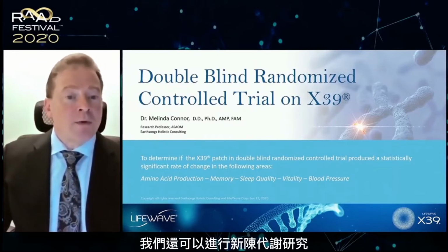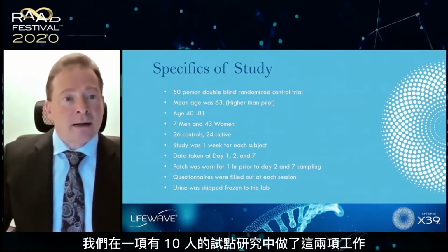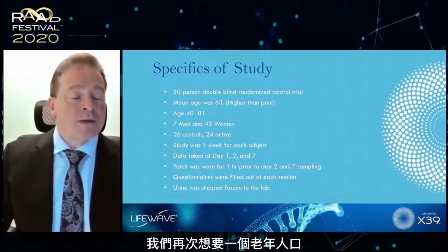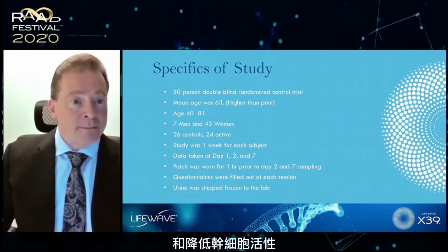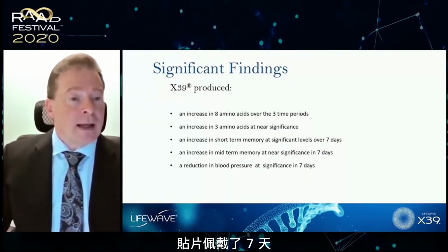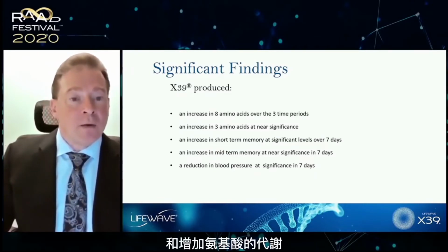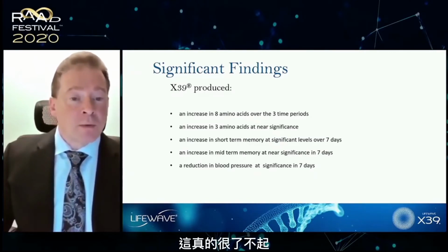We're also able to do a metabolism study. And this we did both in a pilot study with 10 people and a larger 50-person double-blind study. Again, we wanted an older population since they would have lower levels of copper peptide and lower stem cell activity. The patch was worn over a period of 7 days. And again, we saw a very significant change in the metabolism, an increase in the metabolism of amino acids, even in 7 days, an improvement in short-term memory, which is really remarkable.